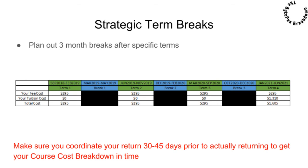Another thing you can do to cut your out-of-pocket cost is to strategically plan term breaks. After completion of a 6-month term, you can take up to 3 months off. If you take the fiscal year into consideration, then you can use this to push your term into the next fiscal year so no money comes out of your pocket. Note that if you do this and use the Military Appreciation Scholarship, the first 2 terms will reduce the amount of tuition assistance used and will not directly reduce your out-of-pocket expense. The 3rd term, however, will cost the military $500 less, meaning that they will pay $500 more for term 4. This will leave you with $295 per term that you have to pay for fees and an additional $1,310 for the tuition in term 4. During term 4, you can apply for the Pell Grant, reducing that even further.